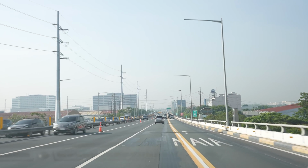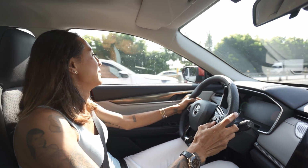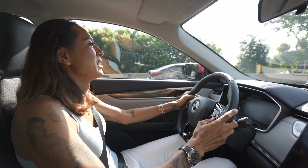I'm finally back in the condominium and I did some rough computations. The EV said we traveled about 199 kilometers, when in actual we only traveled about 150 kilometers. Granted, I was a bit heavy on the throttle on the highway, enjoying the electric torque and pulse. Now I'm gonna go over some of the pros and cons I like about the EV.